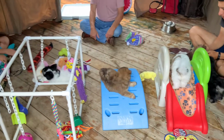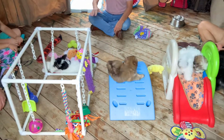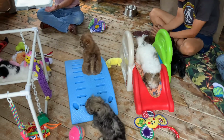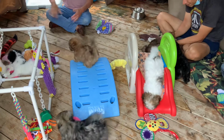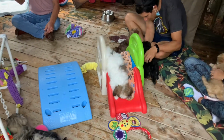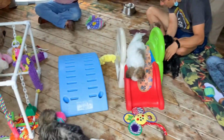You can look at that. It doesn't have to be something you can get this, or it only has to be something this high to prevent them from sliding through. They're not going to jump over. They do have depth perception. They will look over the edge and go, oops, and back off.